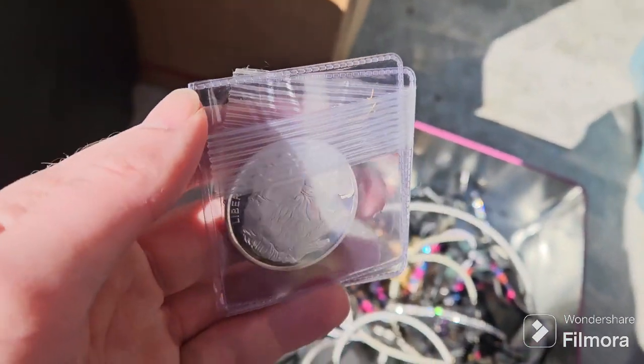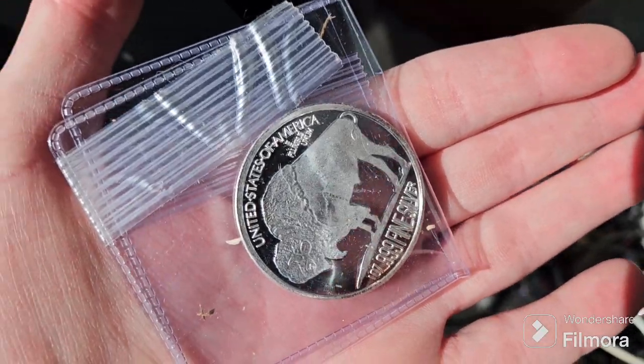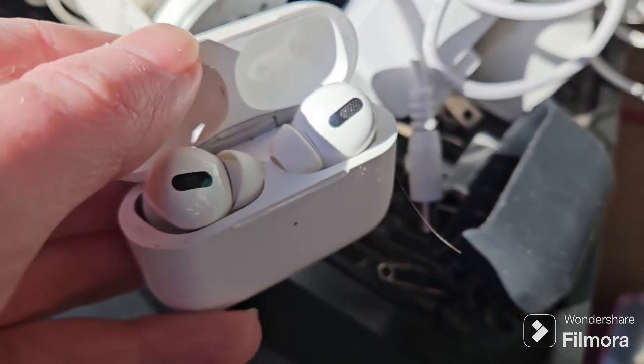This was in there in a box. It's a silver round. So cool find there. Always cool when I find silver. It was in this random box of like cords and other jewelry, which I still have to, you know, I don't know what jewelry is worth money or not, but there was also some AirPod Pro or AirPods in here.